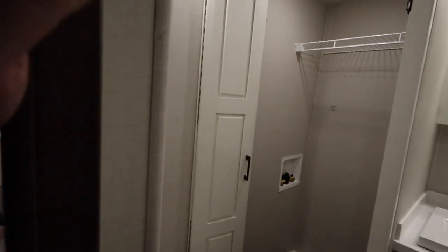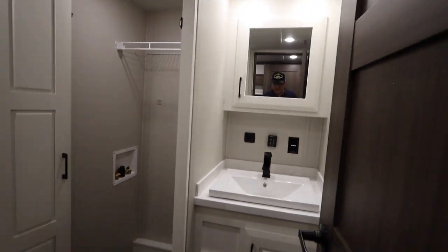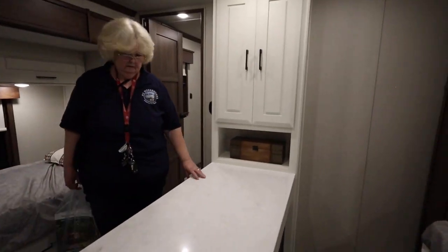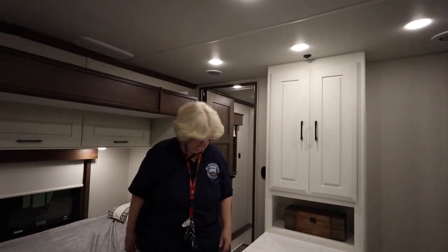Oh my word. So this is a half bath with a washer dryer prep right there. Oh my. This is very different. I was not expecting this. So two beds, the desk in the middle. So I suppose if you're a traveling family, this could be their schooling area.